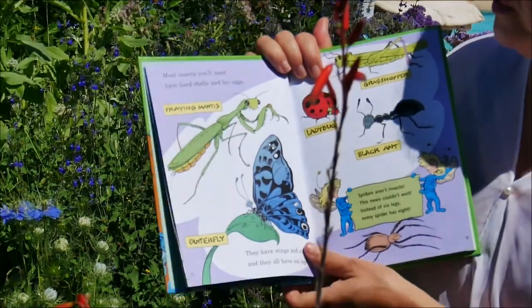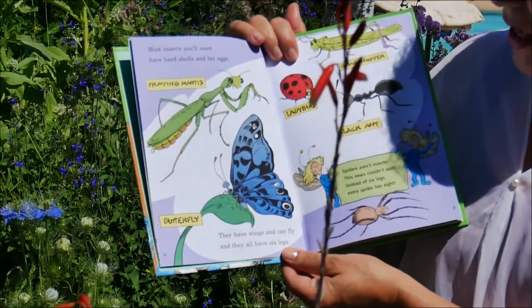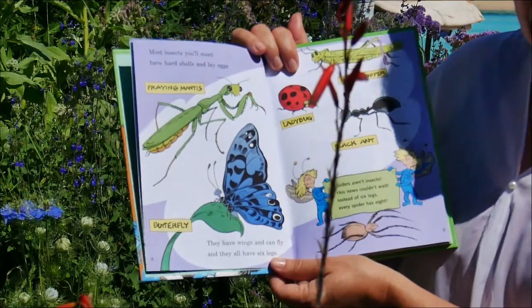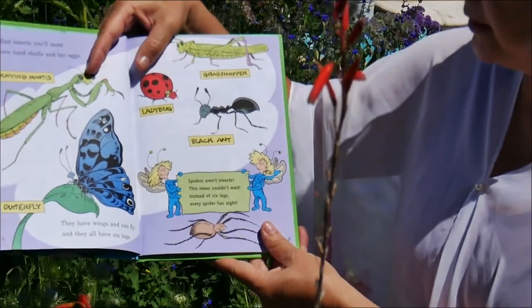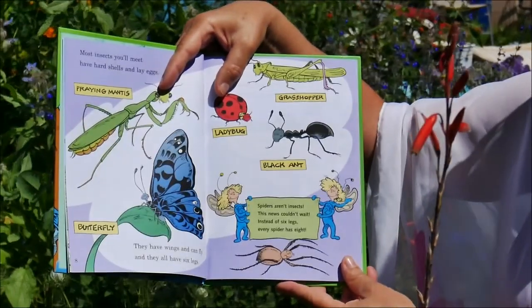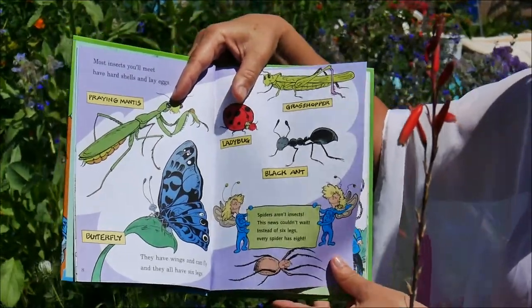Most insects you meet have hard shells and lay eggs. They have wings and can fly, and they all have 6 legs. Some spiders aren't insects. This news couldn't wait. Instead of 6 legs, every spider has 8.